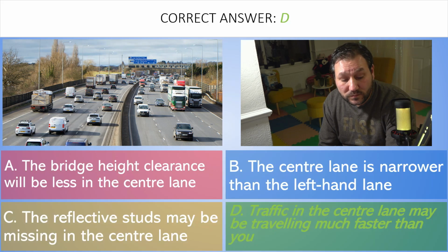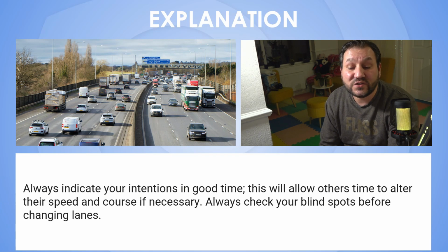Explanation. Always indicate your intentions in good time. This will allow others time to alter their speed and course if necessary. Always check your blind spots before changing lanes.